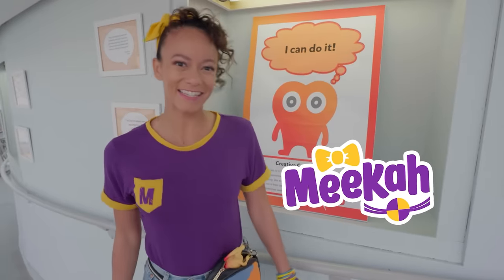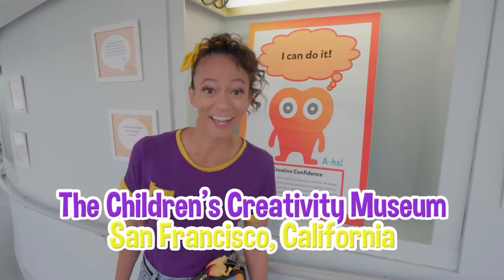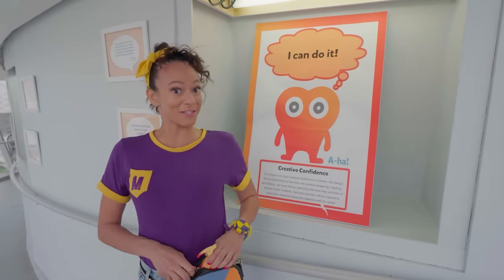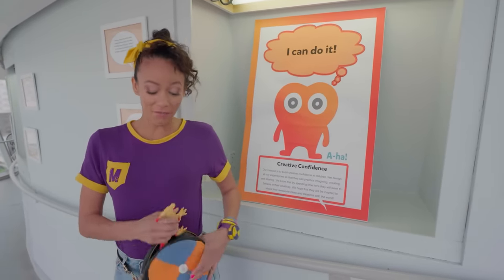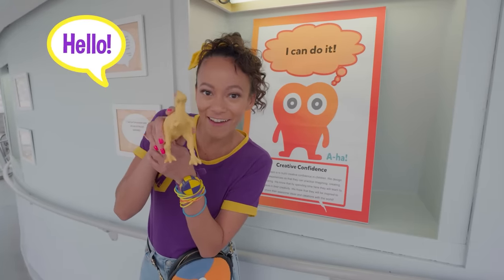It's me, Meekah, and today I'm at the Children's Creativity Museum in San Francisco, California. Oh, guess who snuck into my jam pack today? It's my dino pal, Dolores. Say hi, Dolores. Hello.